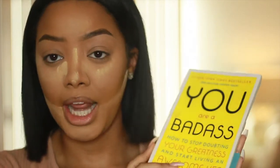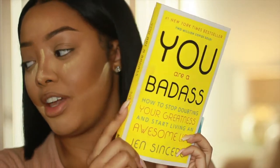Me personally, I have a lot of goals and dreams I want to achieve, but I'm just lazy. I knew I was lazy, but this book has really made me realize how lazy I am. So I'm really excited for 2019 because I'm gonna be a badass. So yeah, this is one of my favorites for the month.